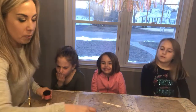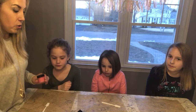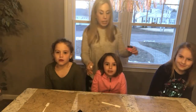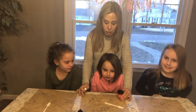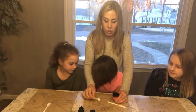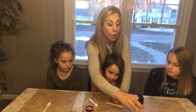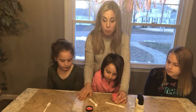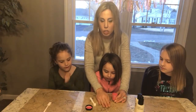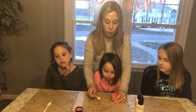So here's what I'm going to do. I'm going to share with you the ingredients that we're going to use. I'm going to primarily do this on Natalie's mat because she's right in the middle here, and then we're going to let each child have the same components on each of their mats. What I did was I took a piece of wax paper and put it down in front of each child so that we're protecting the kitchen counter, and also it can highlight all of the ingredients that we're using.